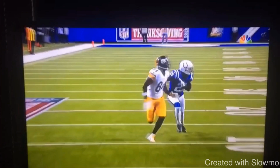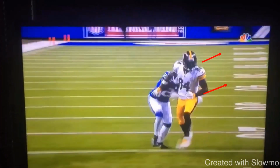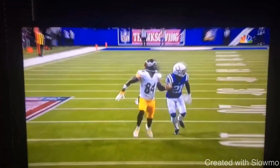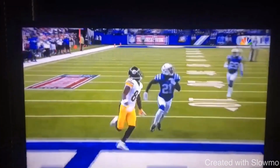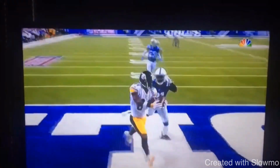He gets some separation for about 1 or 2 steps, and then he starts looking back for the ball. He doesn't look back right away and have him slow down and allow this DB to recover. He starts looking back once he gets about 1 or 2 steps on him. He knows Big Ben's going to put that ball in a good spot for him, which is what he does. And see, the DB almost still caught up on it.